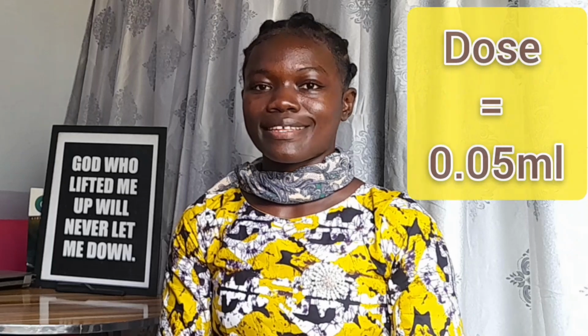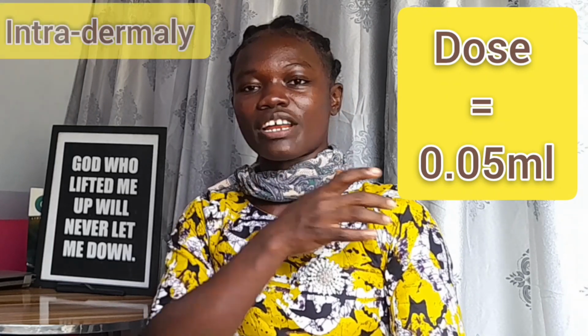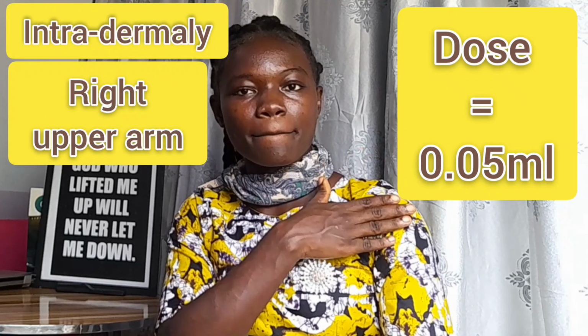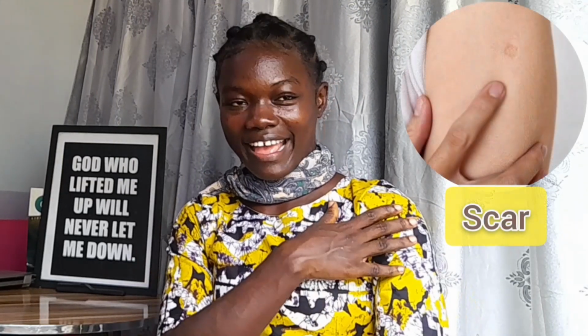The BCG dose for every child is 0.05 ml and needs to be given intradermally at the right upper arm, which is the deltoid region of every child. BCG happens to be the vaccine that, when administered, leaves a scar.